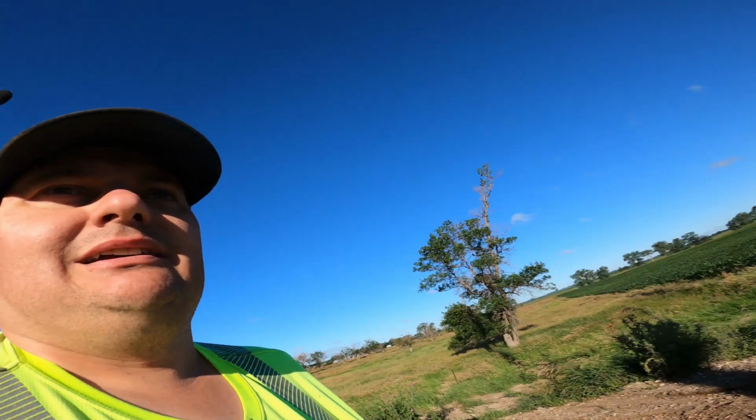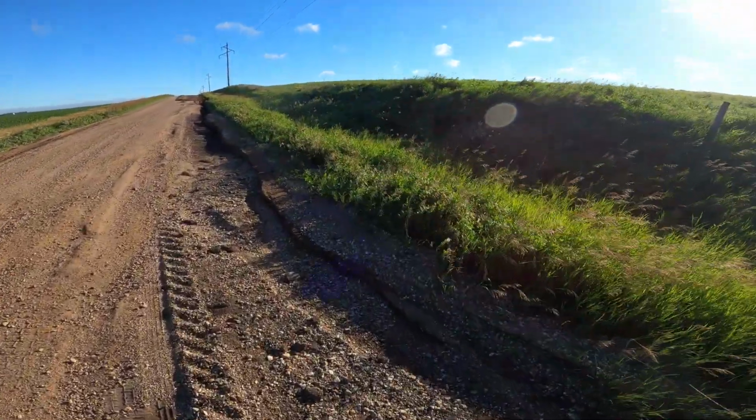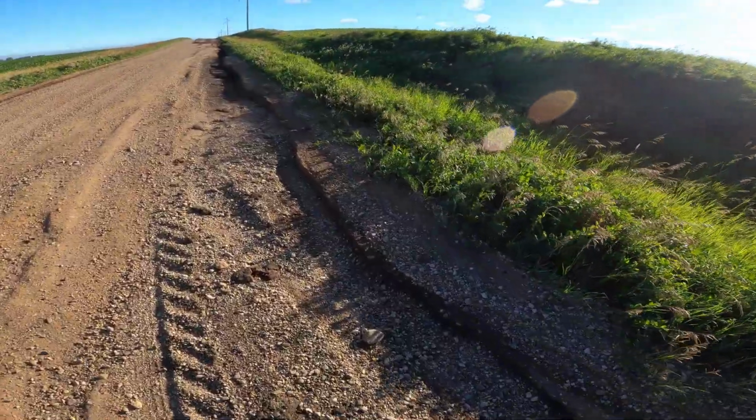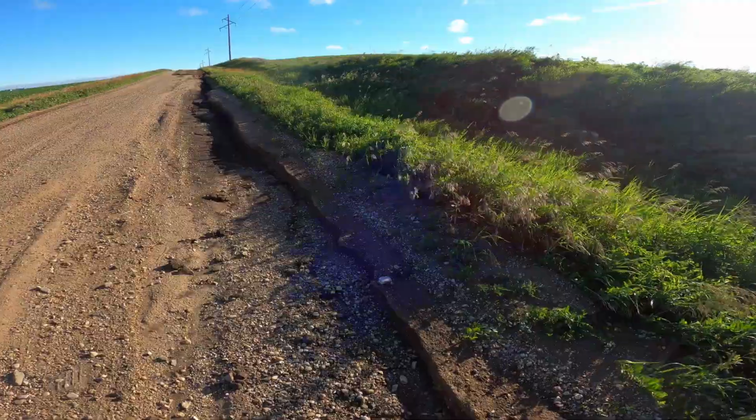Well, how's everyone doing? Well, we're still fixing flood damage. I'm gonna take you guys up here and show you what a heck of a washout looks like. We ended up having like 12 inches of rain in 48 hours, and this ditch here needs to be cleaned out pretty bad. But yeah, you can see how extensive the ditch needs to be cleaned out.